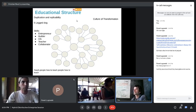products and materials. One of the concepts I really like is the five-legged dog, which I think the percentage is 1 in a million, right?